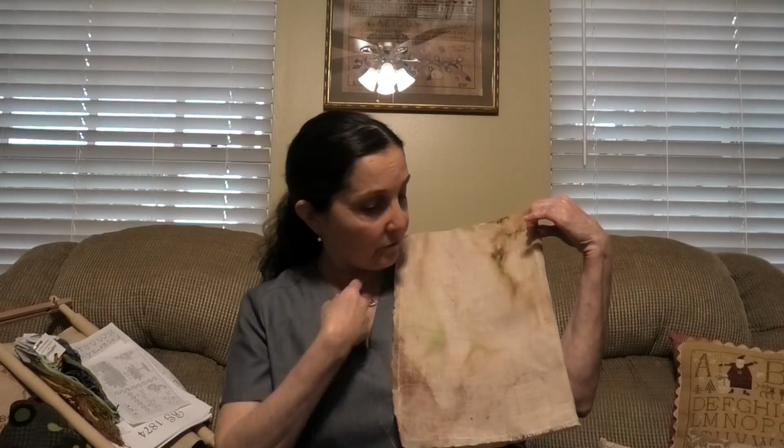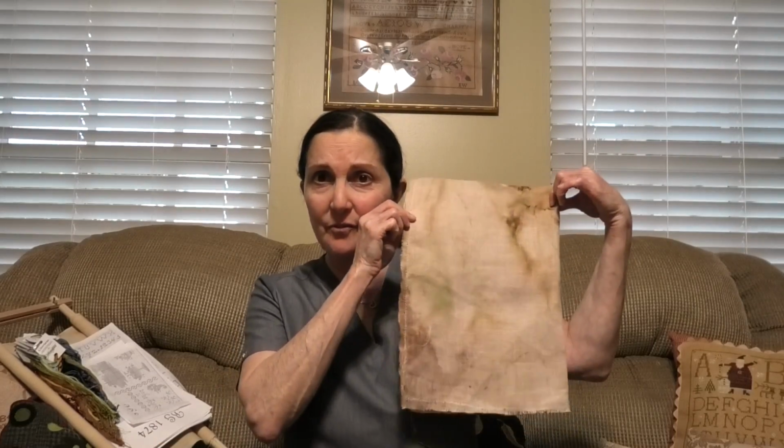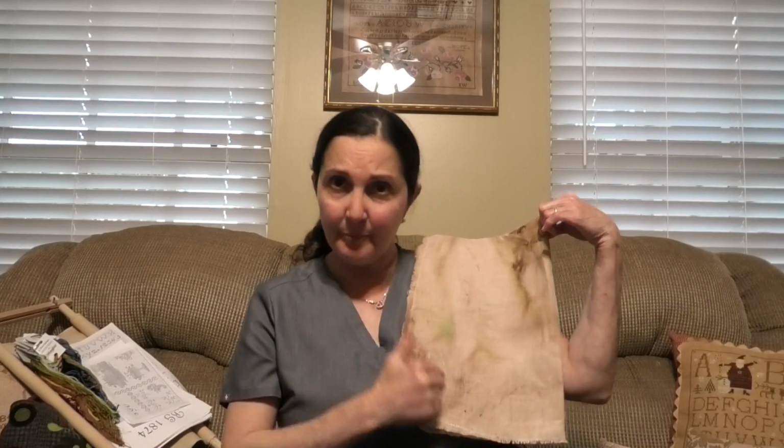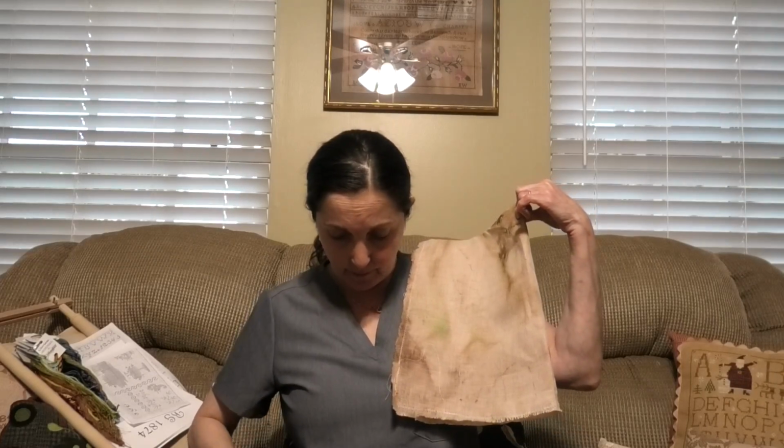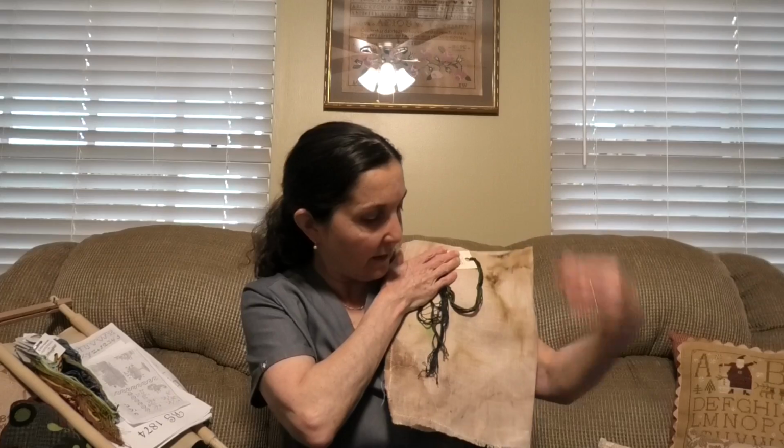I could have done this with purple. I could have done this with pink. Many different things I could have. But this particular fabric, I knew I wanted green. And voila, we have the custom fabric for our piece.